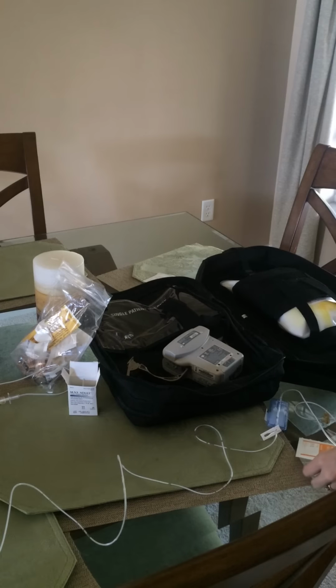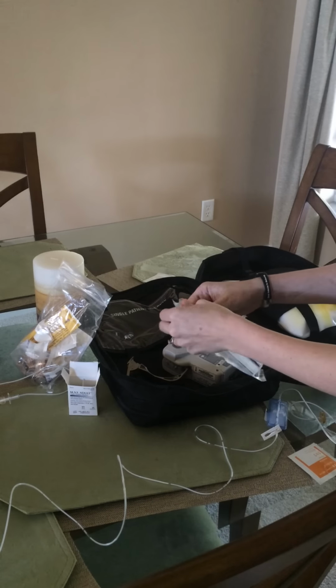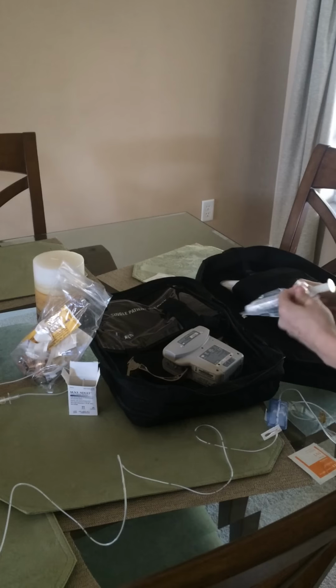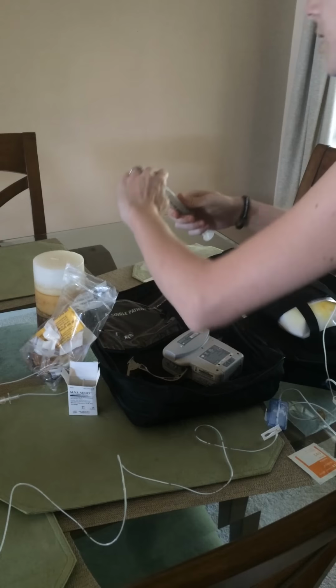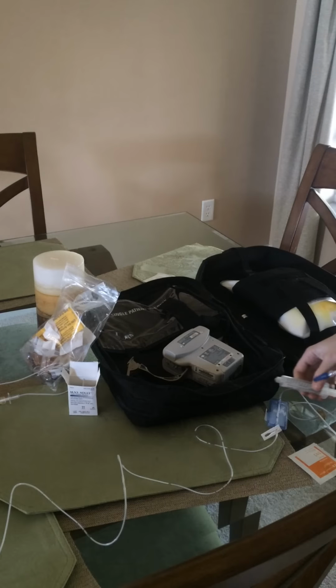So what I'm going to do next is flush my line, because this is very gentle pressure through here, and I can't have blood thinners, which is usually what they use to flush a PICC line, which can get a blood clot, and then that stinks. Really stinks.